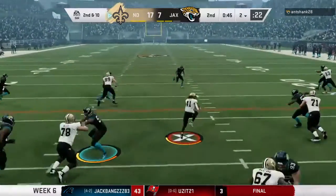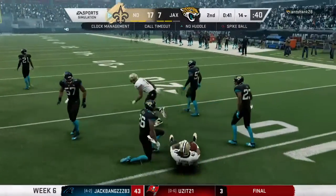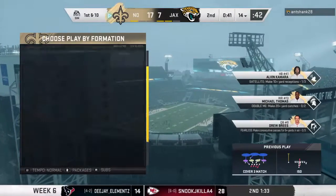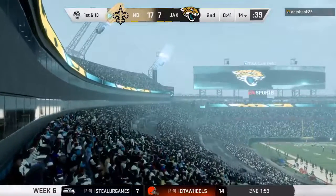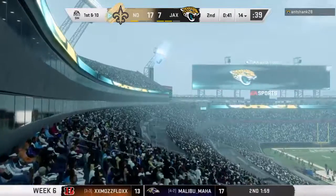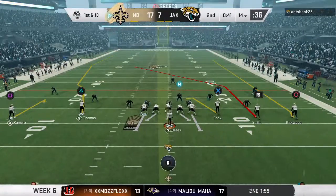On second down, Kamara. And he's able to get this up just shy of the 15. Now we'll get a quick timeout called by New Orleans, number 2, as they'll stop it with just over 40 seconds to go in the first half. So after the run by Kamara, now another 1st and 10.